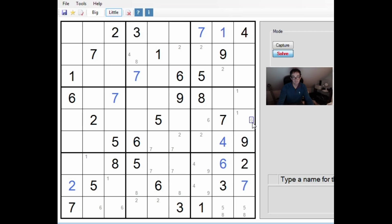Pencil mark some 6's there, look. 6's here. That means the 6 in this 3 by 3 block is forced upwards. It can't be in either of these two positions because of the pencil mark 6s over in this block, and therefore this square here is the only square left that can contain a 6 up there. That allows us to unwind the pencil marks at the bottom.